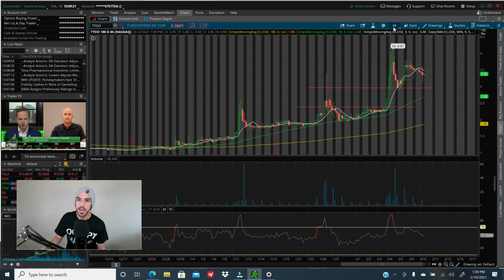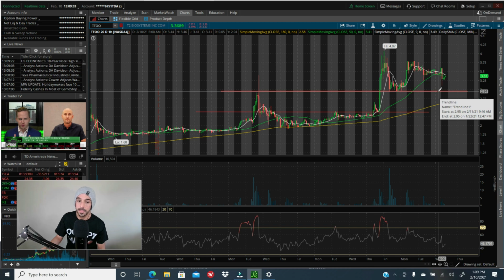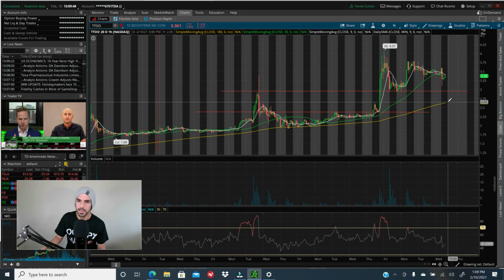If we pull up the 1-hour chart, or the chart of the last 20 trading sessions of TTOO, we can see that $3 a share has turned into a very good support. So for either a short-term trade or maybe to start a long-term position, $3 a share would be a very convenient spot. Or even better, dropping down to the 180 SMA on the 1-hour chart at around $2.63 a share. So T2 Biosystems, ticker symbol TTOO, looking very, very attractive from a technical standpoint.